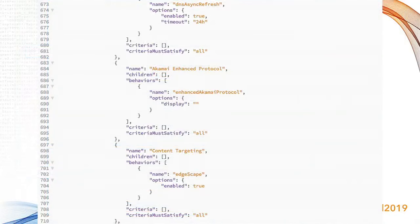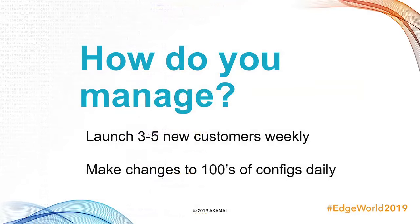So as we know, Akamai is driving to have our configs as code. Every Akamai configuration has a JSON representation. This is an example of one of our configs JSON file. So all of your configs on Akamai currently have a JSON representation, which we are using in our pipeline.